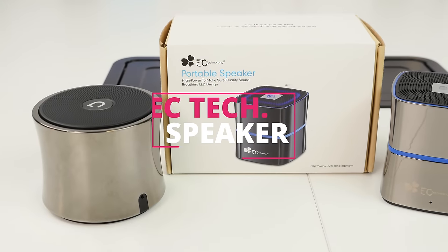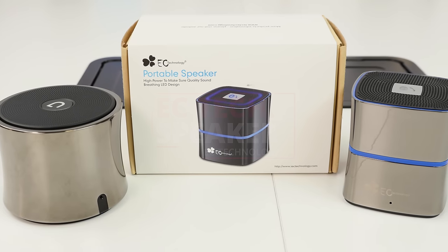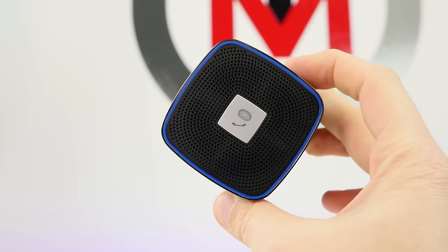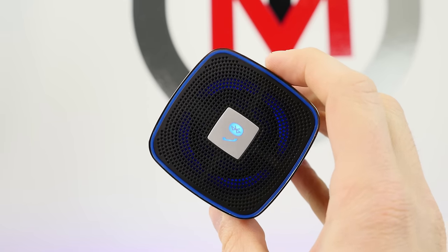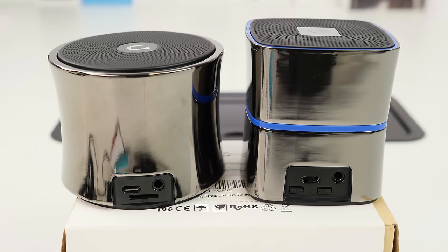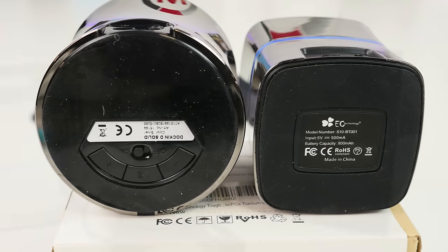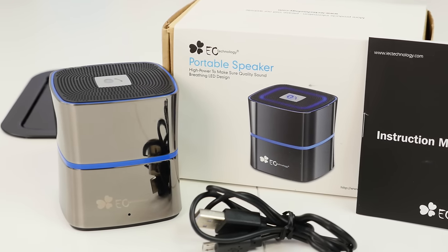Another speaker that has a similar look and form factor is the EC Technology speaker. It's 20 bucks cheaper than the Docking D, but also has less bass and sound, and it's not as loud as the Docking D. Still, I really like the look because of the blue LED and the same shiny surface. For sure, it also has a 3.5mm input and can be used for calls like the Docking D. It's more lightweight and the sound is more flat. But also in my tests, the battery life was a bit better, lasting around 5 to 6 hours, depending on the maximum volume. So a very basic and cheap but cool looking Bluetooth speaker.